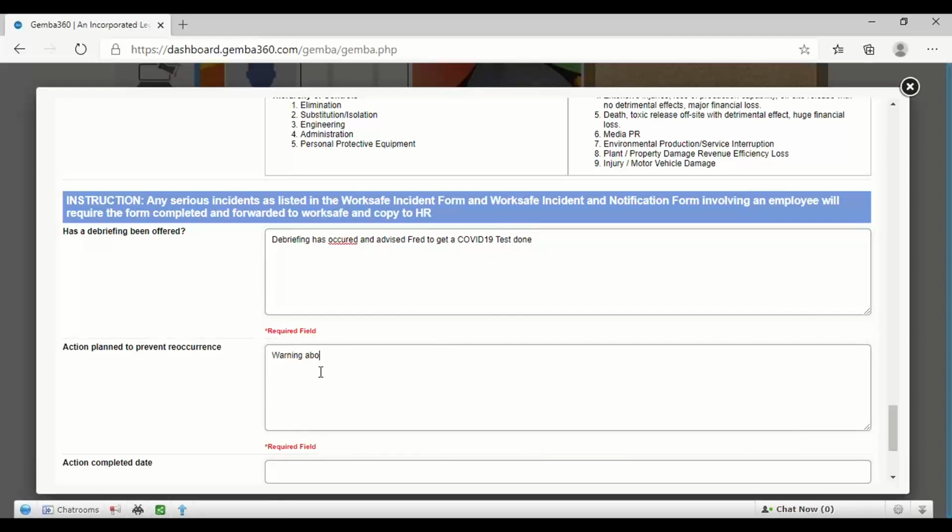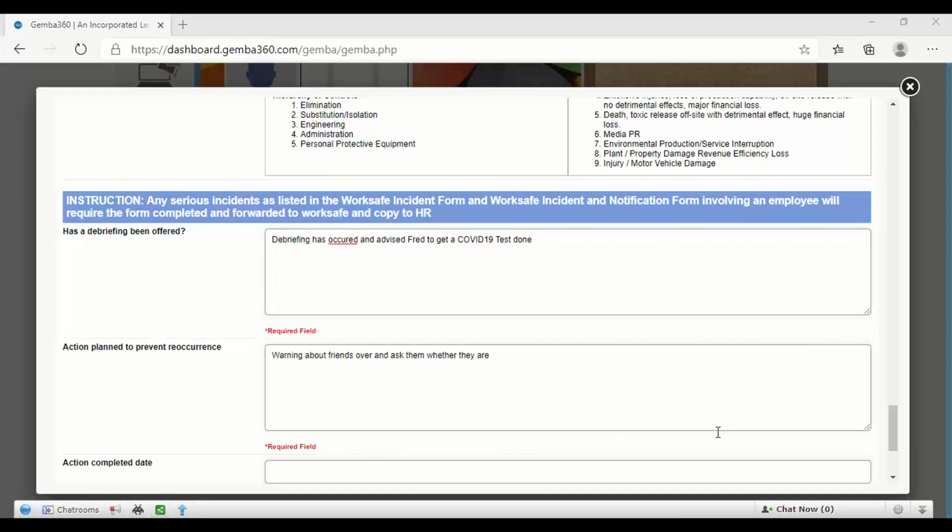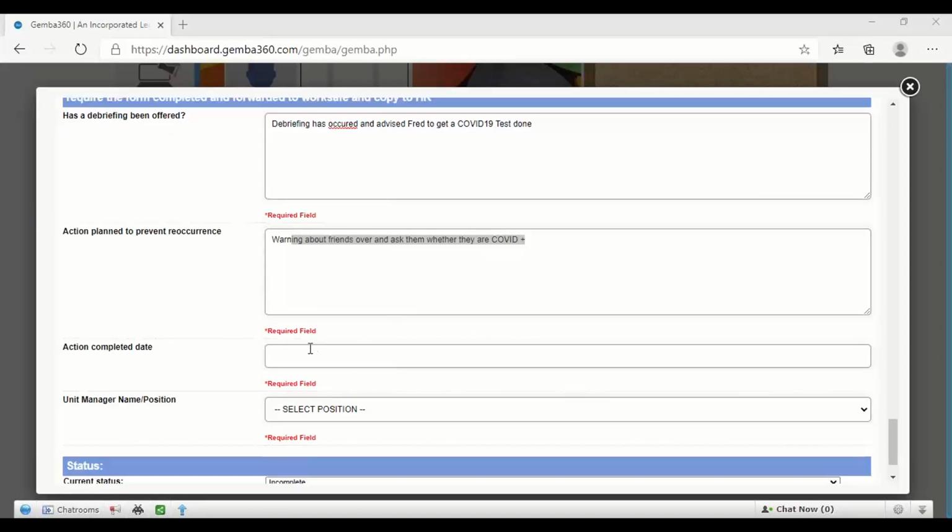Warnings about friends over and ask them whether they are COVID positive around it. Okay. So with it, in order to action plan and to prevent reoccurrence, I've just said warning about friends and asked them whether they're COVID positive. So you again can see what we've actually done around this in order to make sure that it's been actioned, and the system is actually prompting me to do this as well.